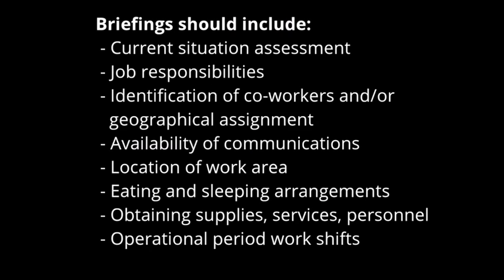The briefing should include current situation assessment, identification of specific job responsibilities expected of you, identification of coworkers within your job function and/or geographical assignment, availability of communications, location of work area, identification of eating and sleeping arrangements as appropriate, procedural instructions for obtaining additional supplies, services and personnel, and identification of operational period work shifts.